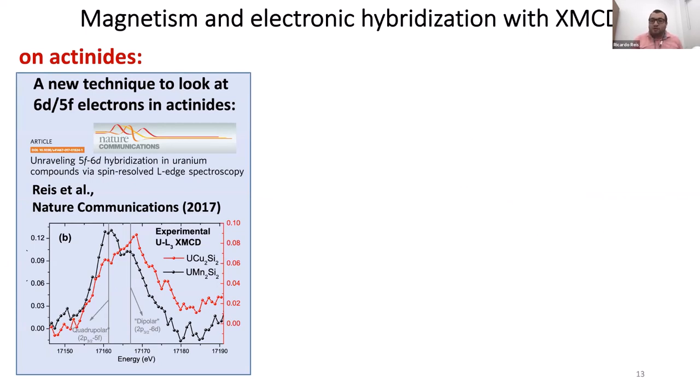Because we did that work a few years ago. The uranium compounds are quite intriguing because they have these 5f orbitals, which sit between a localized moment and a delocalized moment, in the sense that hybridization plays a really important role for these materials. Then we did a work a few years ago where we showed that when you probe the XMCD at the L edge of the uranium, you can probe both dipolar and quadrupolar channels at the same time, because at high energy the quadrupolar contribution becomes irrelevant. Then you can actually probe the 5f and 6d moment at the same time.